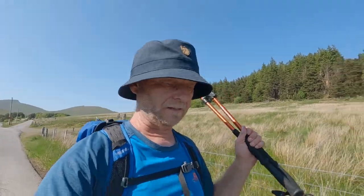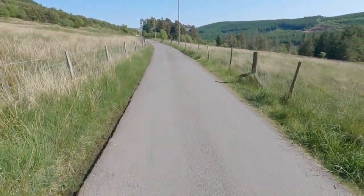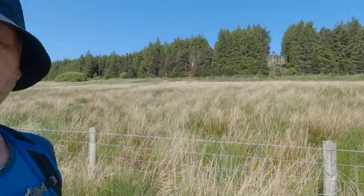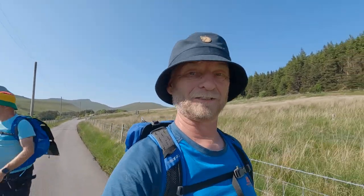We've left the gap road behind. We're back on the normal tarmac now. Much easier for walking. The gap road, those rocks are brutal underfoot. So yeah, not too far to go.